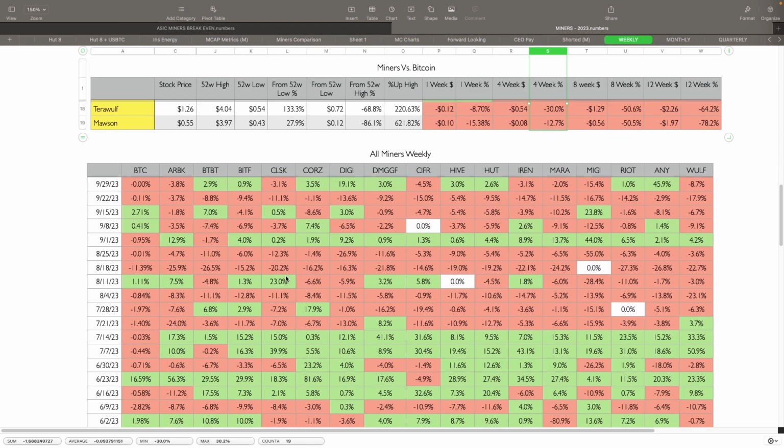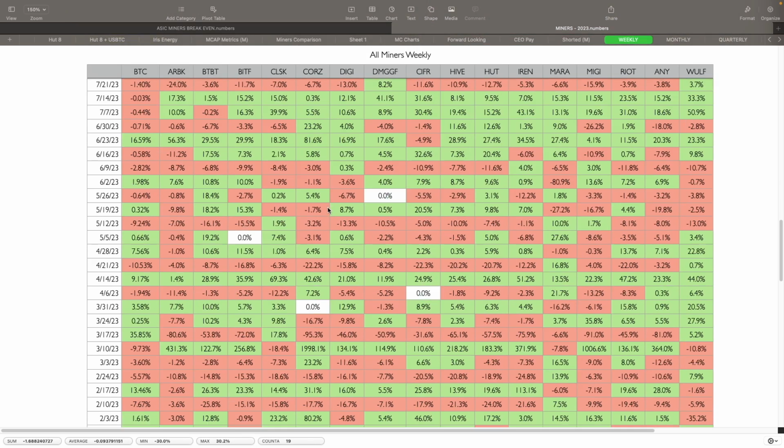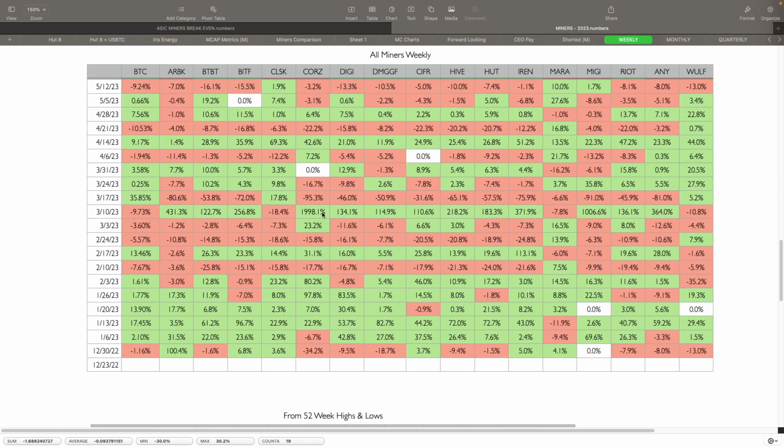When we look at the actual weekly chart here, which gives us the red and the green numbers for all the miners percentage-wise, we can see that since right around the middle of July, we've definitely gone south. So we've got 1, 2, 3, 4, 5, 6, 7, 8, 9. This one's kind of questionable, maybe 10, depending on how many miners are in the green compared to how many are in the red. So basically 10 weeks out of the last 11 weeks we've been, for the most part, in the red, which is just rough. It's been definitely rough.